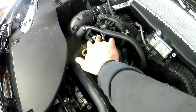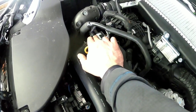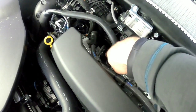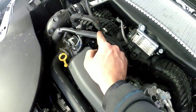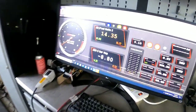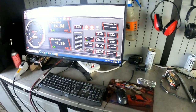I guess this isn't the bypass valve like I thought. It's something to do with the vacuum canister. I'll have to go dig into the service manual and see what that actually is. But there is a vacuum reference right off the bottom of the intake manifold. It's a pain in the butt to get to. It goes to this line and this check valve, so we're before the check valve. So we have vacuum here, and we have our air fuel, and we're gonna do another pull.